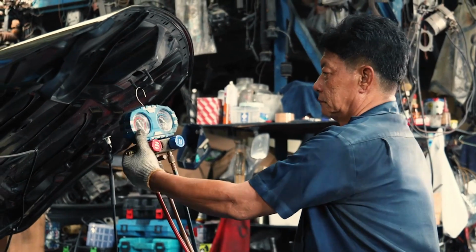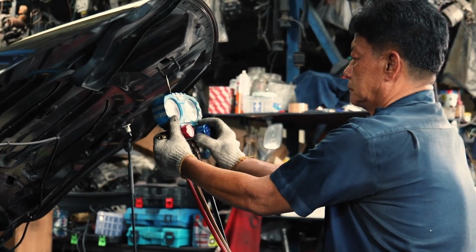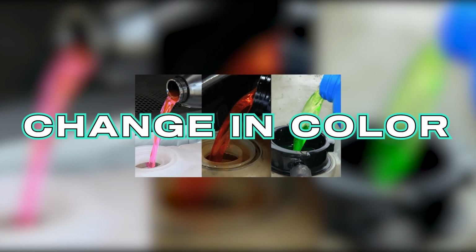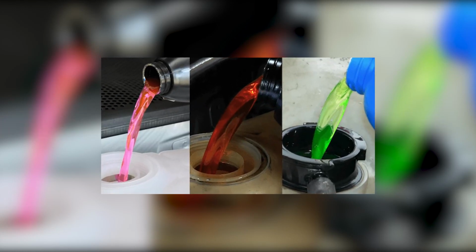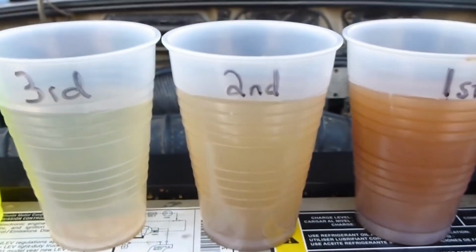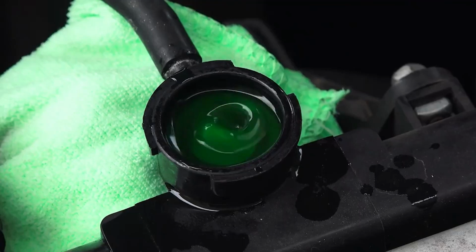Now that we understand the importance of coolant and what it does, let's talk about some of the symptoms that can indicate it's time to replace it. One of the most obvious signs of aged coolant is a change in color. Fresh coolant is usually bright green, pink, or orange, depending on the type, but over time, it can become discolored and even murky. Another sign of aged coolant is a change in odor.